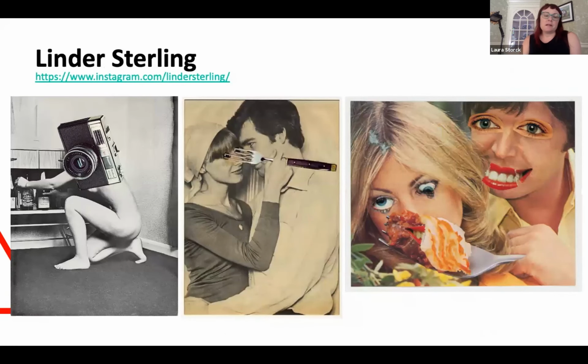One other artist whose work I particularly admire is Linder Sterling. She's also British. A lot of this stuff was created in the 1970s and 1980s, so it's not current, but she's still a practicing artist today. Not so much in collage, but she does other things like performance art, and she's heavily involved in feminist activism.